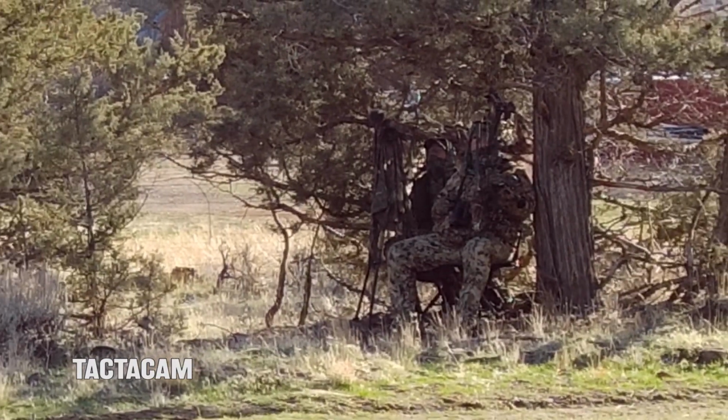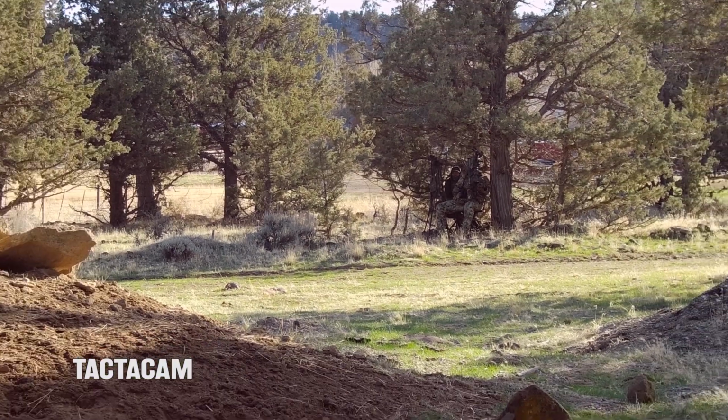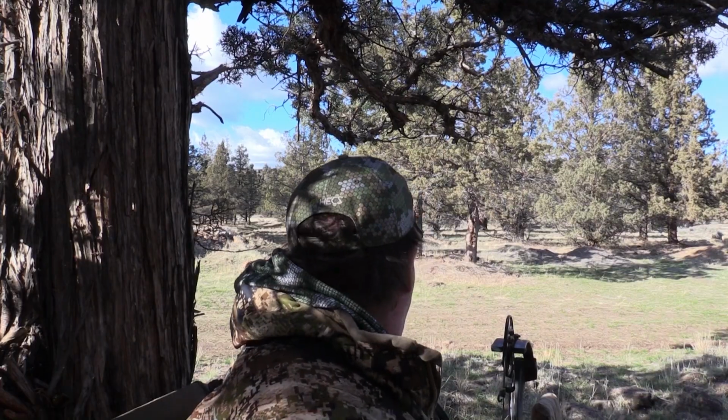Now we're headed to my home state of Oregon, where I have a buck tag in my pocket for a good unit in the central part of the state. Well, I decided to set on a travel route that the deer use when moving between the bedding ground up in the junipers out into the alfalfa fields in the bottom where they feed at night. And I hoped that a good buck would come by.